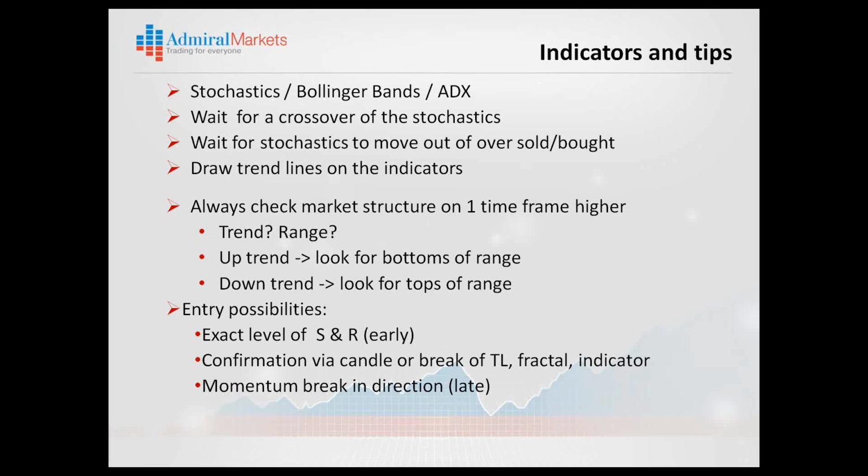We'll give an example of that in a second. But some classical advice that you would probably encounter if you're looking at range trading is, for example, that you want to, of course, identify the key resistance and support levels. And at those levels, instead of taking the exact level, you could, for example, wait for a crossover of the stochastics, or wait for the stochastics to move out of the oversold or overbought levels. Or you can draw trend lines on those indicators. Okay, so those are some ideas you could maybe use and investigate if that's something for you.